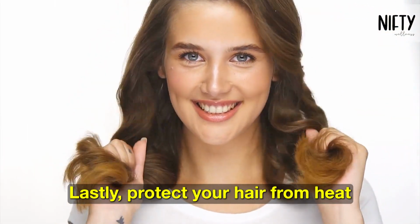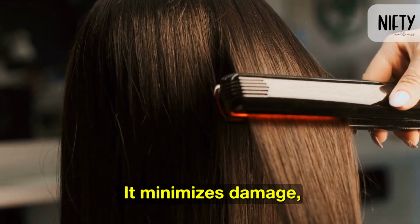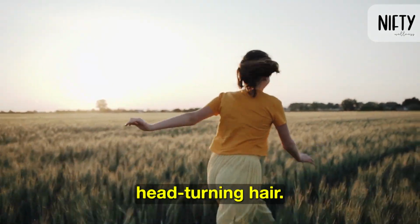Lastly, protect your hair from heat styling tools with a heat protectant. It minimizes damage, ensuring that enviable shine stays put. Follow these simple steps for shiny, head-turning hair.